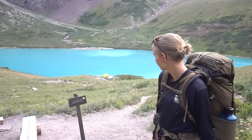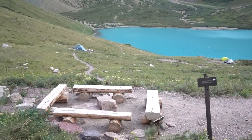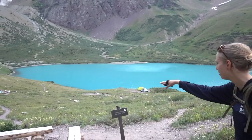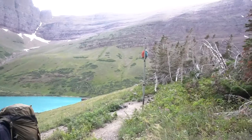Hey, we've made it to the campsite. Looks like here's the food prep area. They have some very nice benches. This is luxury backpacking. And a little rock table in the middle. Camping is down there, and food storage over here.